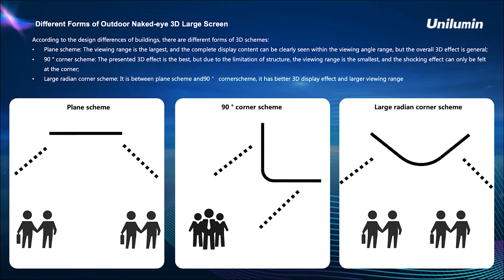And the third one is the large radiant corner screen. It is between the plane screen and the 90 degree screen. So it has a better 3D display effect than the plane screen and a larger view angle compared with the 90 degree screen.